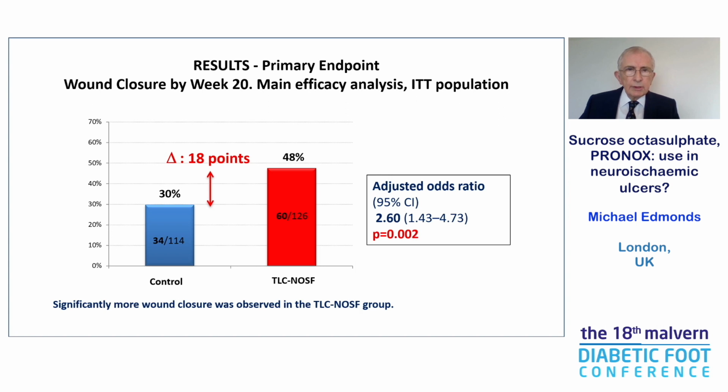As to the results, considering the primary endpoint, wound closure by week 20, the main efficacy analysis on the ITT population, you can see that the healing percentage in the NOSF group was 48%, compared with 30% in the control group, a difference of 18 points. And this led to an odds ratio of 2.60, with a p-value of 0.002. And thus significantly more wound closure was observed in the TLC NOSF group.